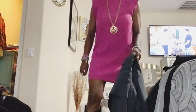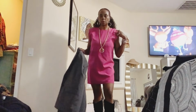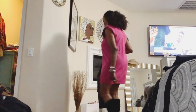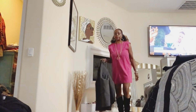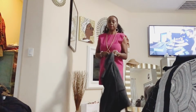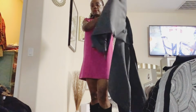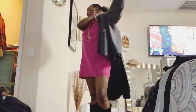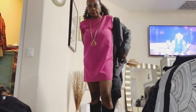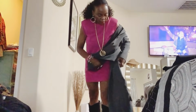Hold on, guys. Okay, so this is that little Zara dress with shoulder pads. It's a little short. I need longer boots to pull this off, but guys, I just be reaching for whatever is close to me. It's just a little short. And for $1, I'll take it. So let me try this Zara oversized boxy jacket with this.